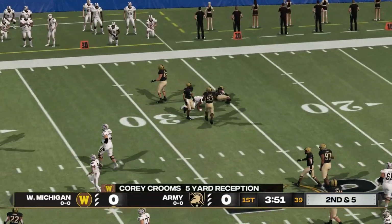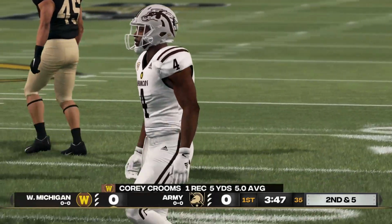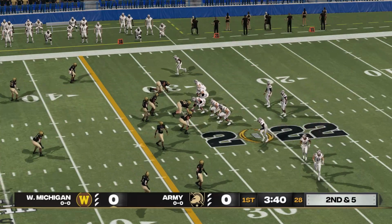Throws complete, and he's hit right away. Jones makes the tackle at the 29-yard line. That brings up 2nd and 5 from their own 29-yard line. Second down.